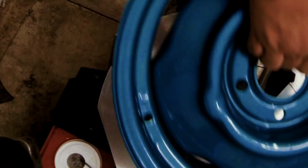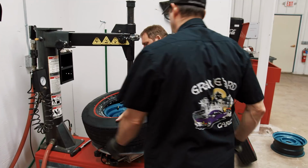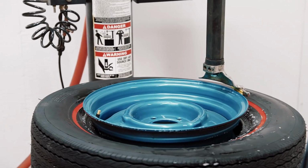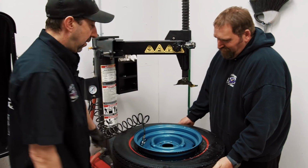For Dave and Mike, mounting a new tire is fairly simple. They lubricate both beads, install the lower bead, install the upper bead, set the beads with air pressure, and then inflate to the proper PSI.